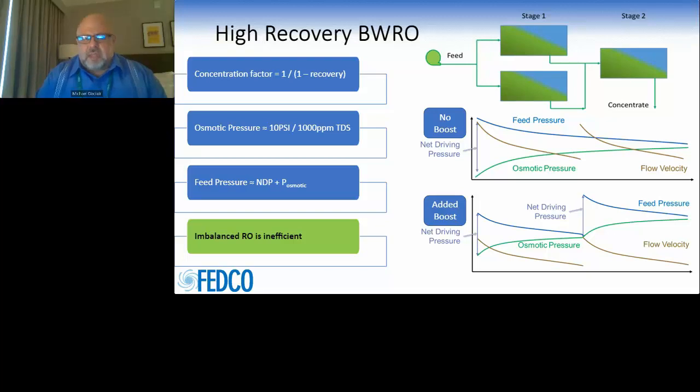Imbalanced RO is inherently inefficient, but balanced RO is efficient not only from an energy perspective, but also from a mass perspective.